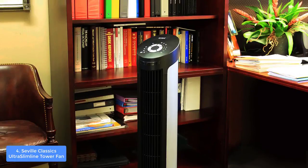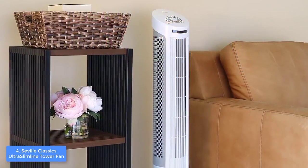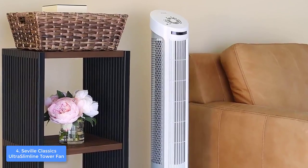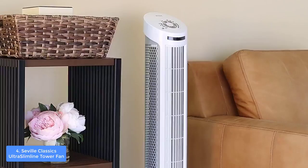From a design perspective, the 40-inch tower fan has a stylish construction, that is finished with dark gray, and gray, while at the bottom, you will see a circular base, that will keep the fan steady and fixed in place, during the performance.